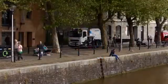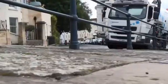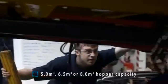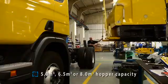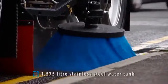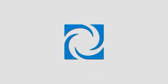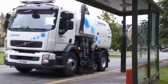The longer the sweeper stays on station, the better return on your investment, and the V651 can do more for longer than any sweeper in its class. We achieve this by offering 3 large capacity hopper sizes and greater onboard water storage, which, when combined with Johnston's water recirculation systems, makes the water supply go further still.